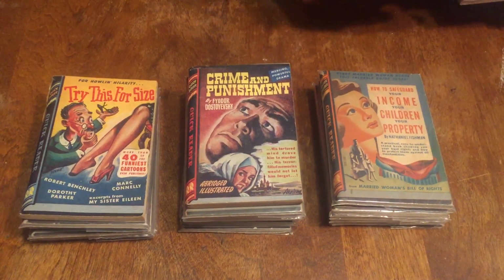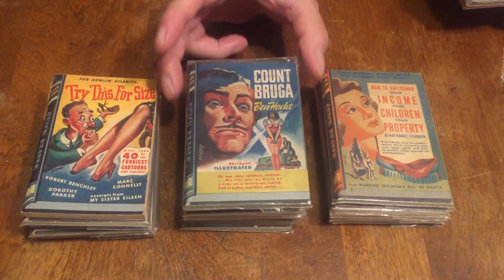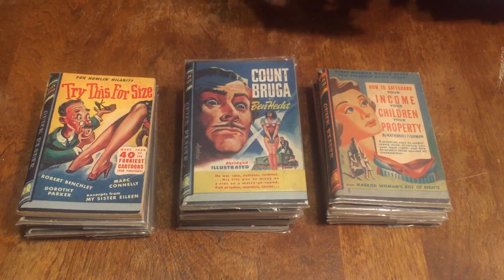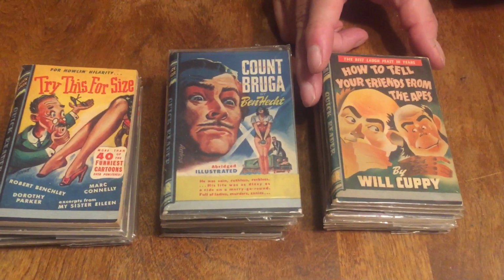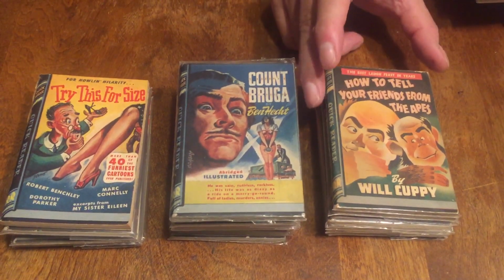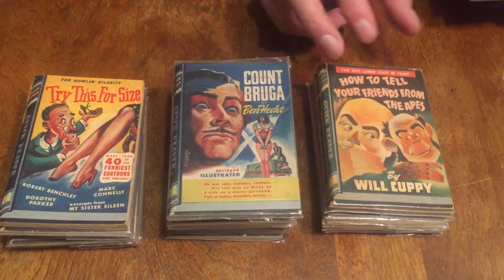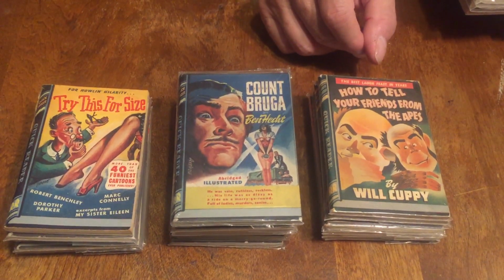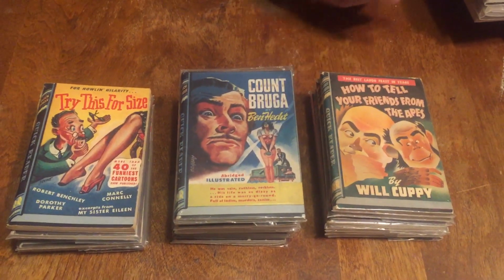Number 117, Ben Hecht again, Count Brugge. Number 118, How to Tell Your Friends from the Apes by Will Cuppy. Will Cuppy was a popular author at this time. He's kind of somebody who's been forgotten these days. And this one has a kind of Edgar Rice Burroughs Tarzan tie-in a little bit, maybe inspiration or style or taste to it.